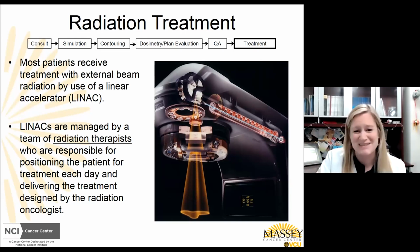We don't like to leave you on the table much more than that, because obviously if we're going for precision, we don't want to leave you in an uncomfortable position. So definitely let your therapist know how you're feeling and what we can do to make you more comfortable during this procedure.